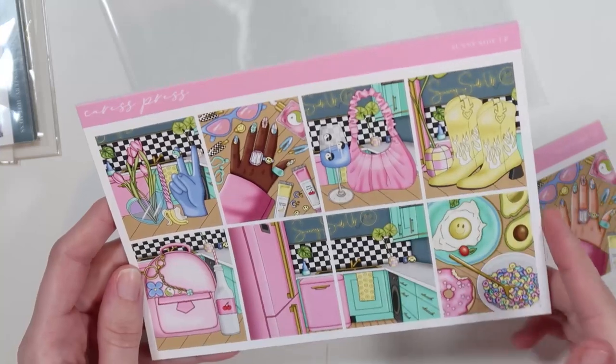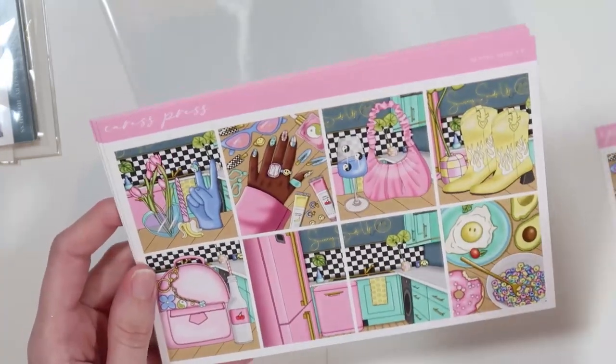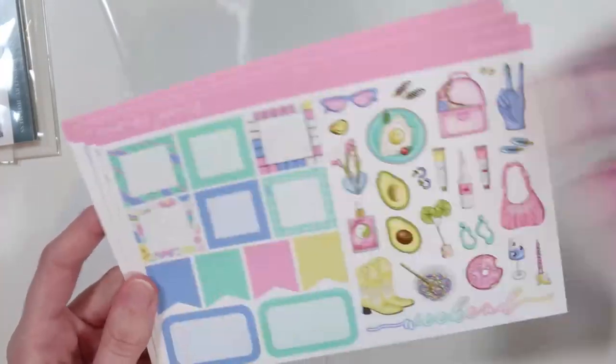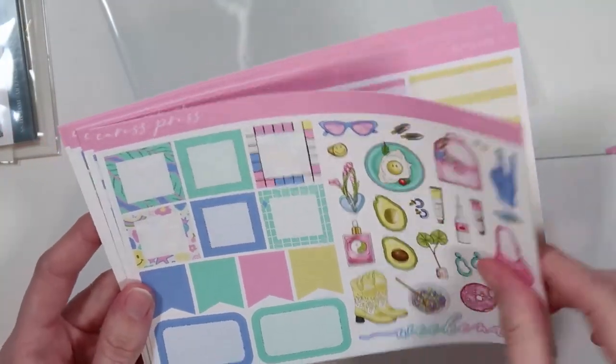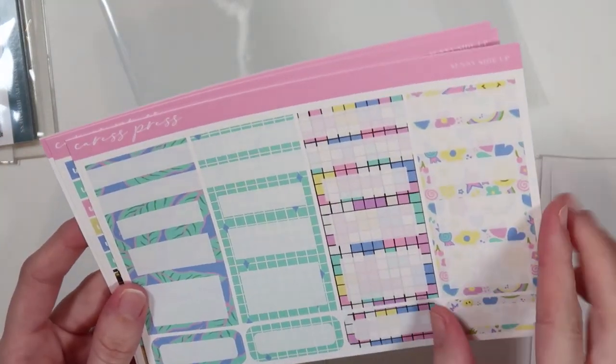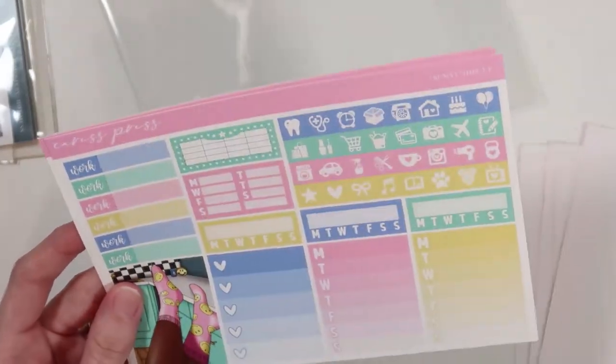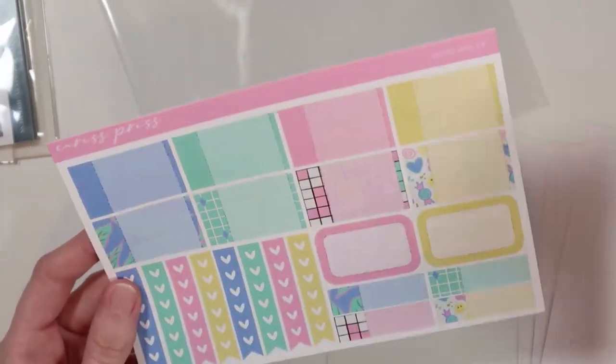The Sunny Side Up neon sign. I love that kitchen. This is just so fun and exciting and bright, and I feel like this would be a great spring summer kit. Love these colors, giving me all the 90s vibes, which, oh my god, I'm obsessed with. This is so fun. Oh, feet, those are so cute.